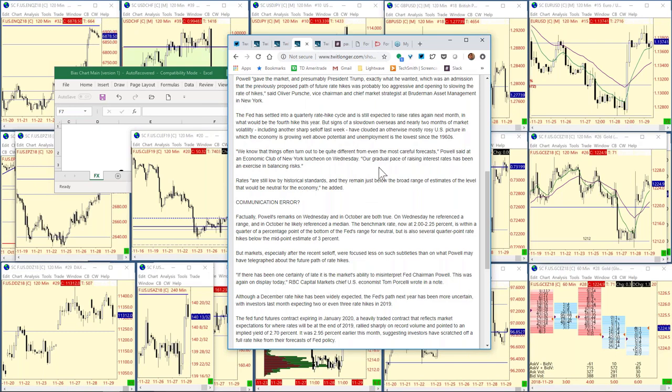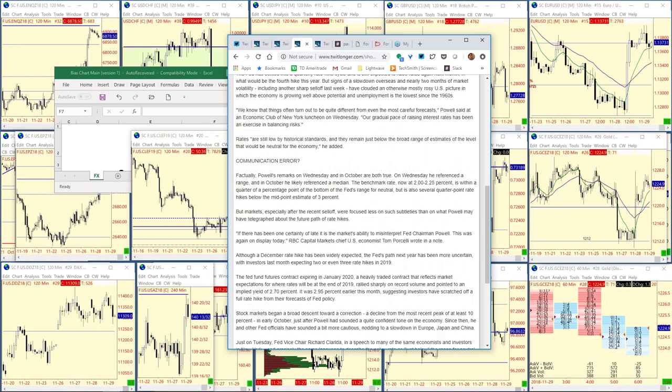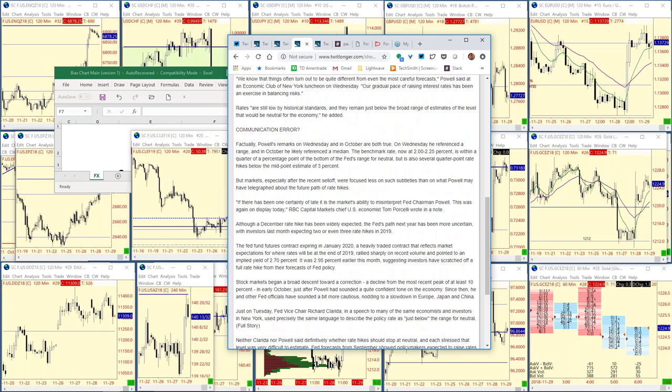Well, I wouldn't call that a gradual pace, to be quite honest with you, because it hasn't even been pedal to the metal. It's been pedal through the floorboard. Rates are still low by historical standards. Factually, Powell's comments on Wednesday and in October are both true. When he referenced a range in October, he likely referenced a median, okay?